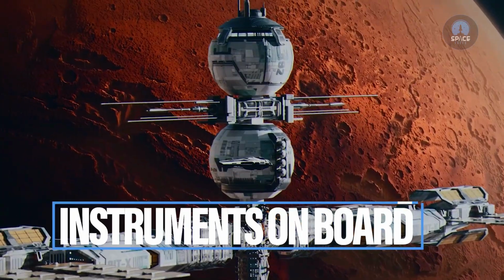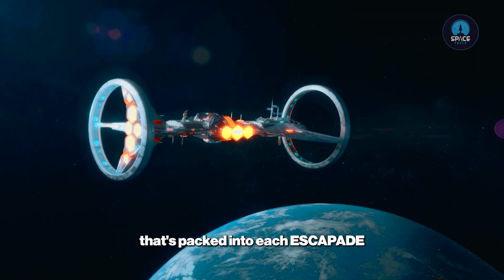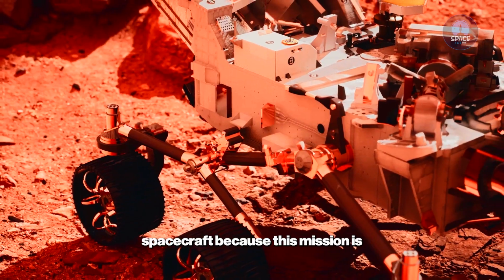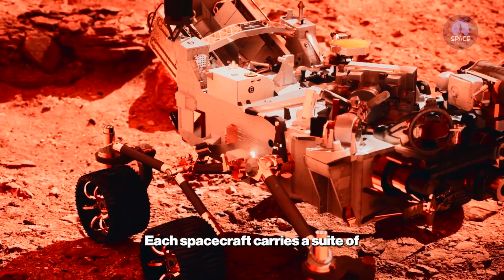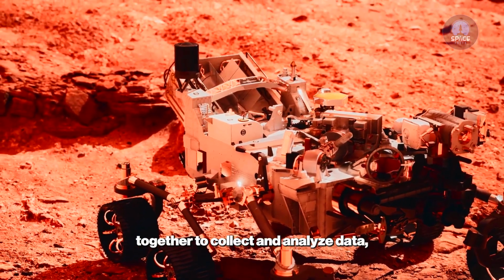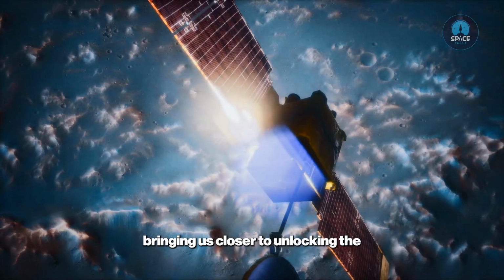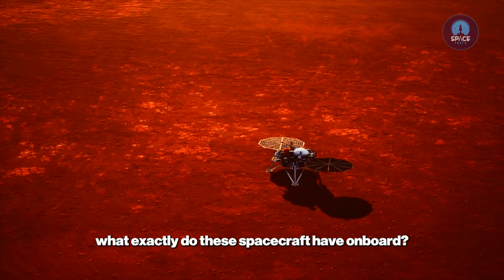Instruments on board. Let's talk about the incredible tech that's packed into each ESCAPADE spacecraft, because this mission is science-driven and technology-powered. Each spacecraft carries a suite of cutting-edge instruments that will work together to collect and analyze data, bringing us closer to unlocking the secrets of Mars. So what exactly do these spacecraft have on board?